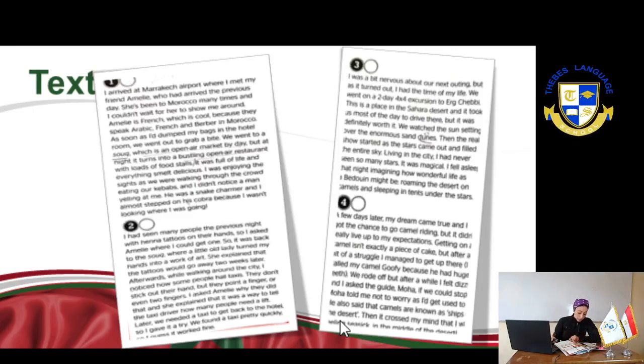We watched the sun setting over the enormous sand dunes. What are the sand dunes? They are an amount of very, very soft sand. They are moving, and they are formed by the power of the air. Okay? So then the real show started as the stars came out and filled the entire sky. Living in the city, I had never seen so many stars. It was magical.